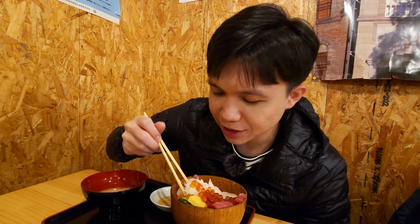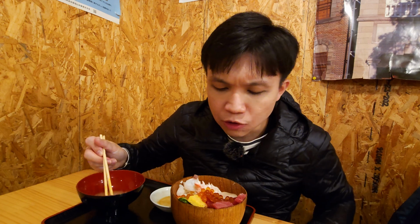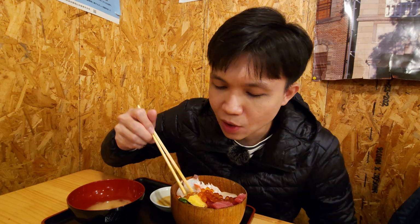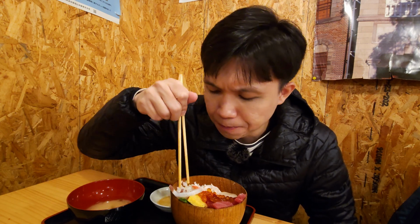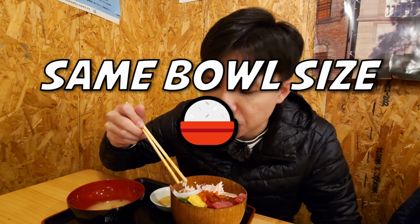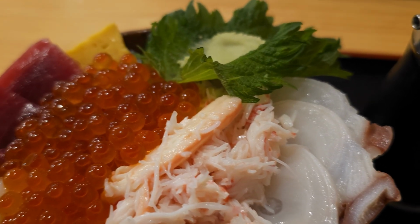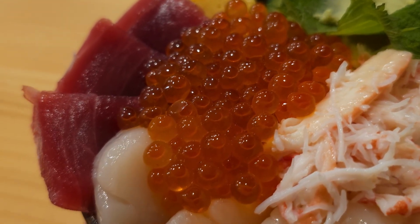Well, most of the ingredients are the same, so there isn't much to say. Just that with this bowl, I get more quantity. Definitely the same amount of rice, but in terms of the individual components, I get more taco, more crab, kani, more tuna, more scallop, and so on and so forth.